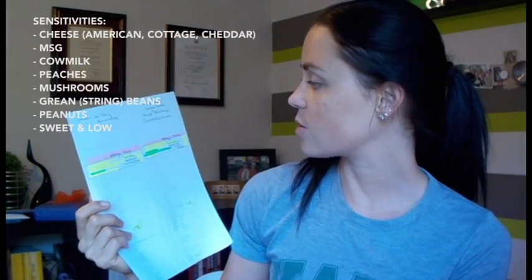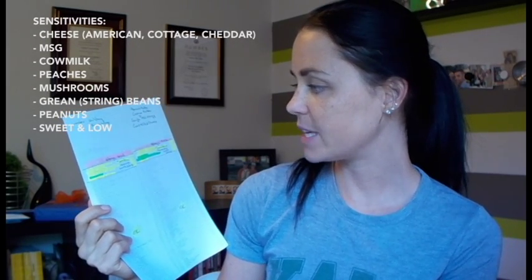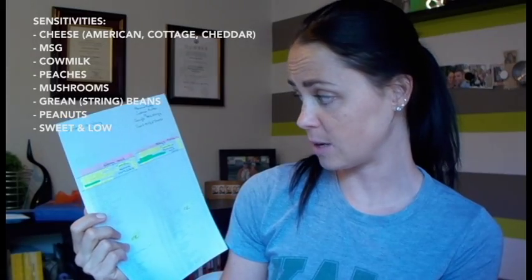The things in yellow were things that I was sensitive to, so although I never really experienced any bad reactions, there were definitely reactions happening in my body that was not good. So there's cheese, so American cheese, cottage cheese, cheddar cheese, MSG, cow's milk, peaches, mushrooms, green beans, peanuts, and sweet and low, so artificial flavors.